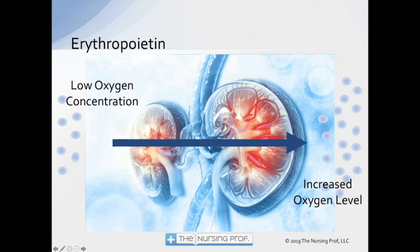Now remember that it takes a while for red blood cells to mature. They're produced in the bone marrow, and they have to mature there. They go through about 6 stages of maturity before they come out into the bloodstream. So this is not going to happen overnight, where we've got a low concentration, and then, boom, we've got more red blood cells. But erythropoietin will be stimulated by the kidneys when the oxygen concentration is low, in an effort to increase our oxygen concentration to a higher level.